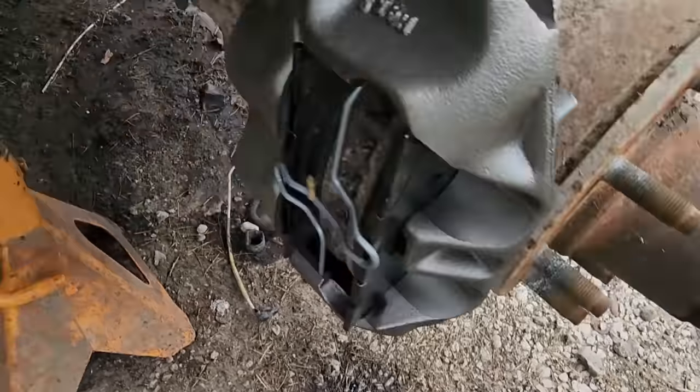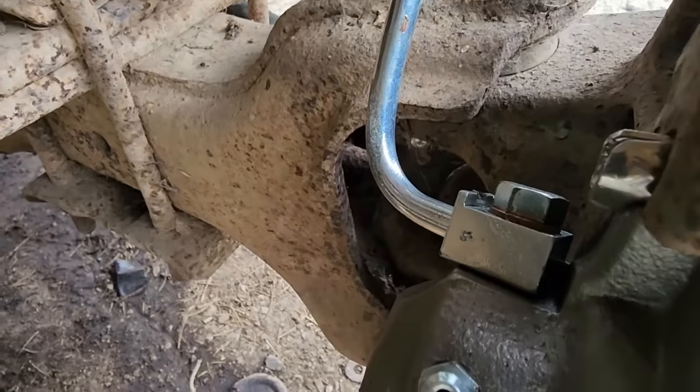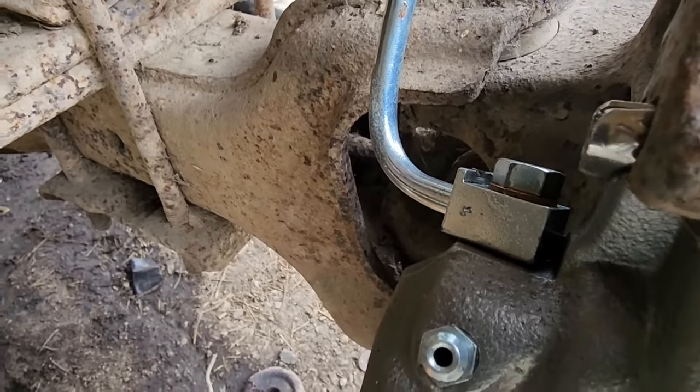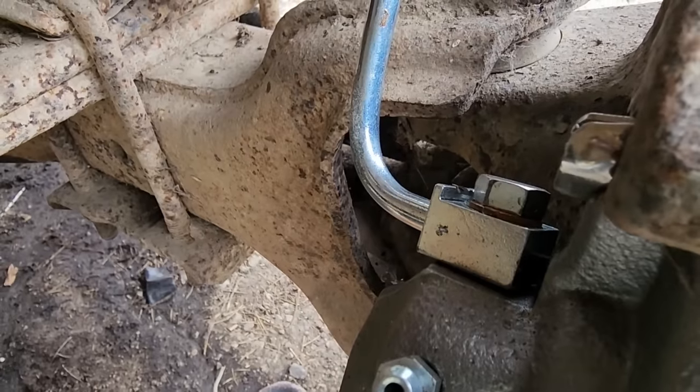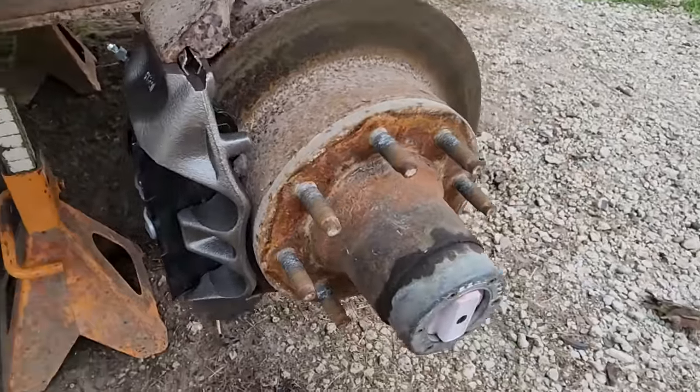I'm pretty sure, well, matter of fact, I know it is a fact, that I got that banjo bolt cross-threaded. And once the threads were damaged, I couldn't do anything about it, so I tried to just crank it down, and it ain't working. So, yeah, it looks like I'm buying another new caliper.